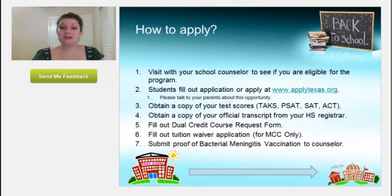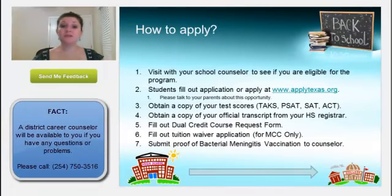And then finally, the biggest question is going to be, how do I apply to be a part of this great program? Well, it's really simple. There are only a few steps to follow. First, you're going to want to visit with your school counselor to see if you're eligible for the program. And if you are, you'll want to fill out an application or apply online at www.applytexas.org. Next, you'll want to obtain a copy of your test scores, like your TAKS, so that those scores can be sent to your college.